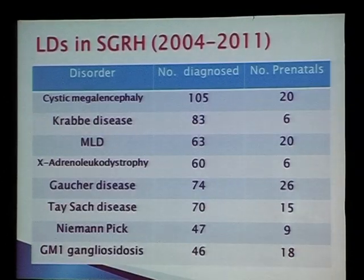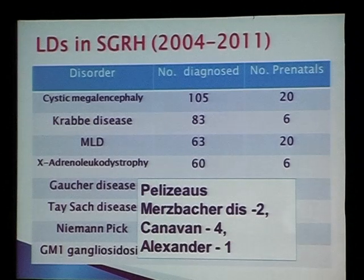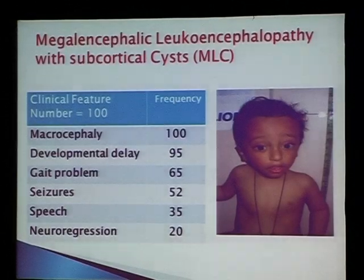Apart from that, among the other leukodystrophies, we've seen only a few, and these I have mentioned because they have been molecularly, genetically proven. So let's start with the disorders one by one. Since MLC is the most common leukoencephalopathy that we see in our practice in India, this is the first.